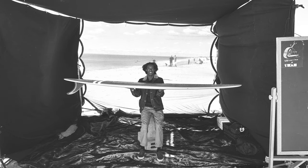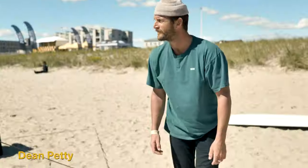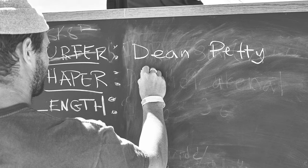Just a little bit of concave. It's like belly throughout the tail. It's kind of just like a long hole. Long hole with concave. There's a whole thing, but I don't know this stuff.